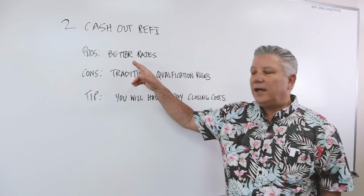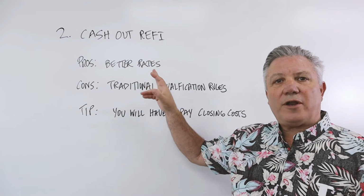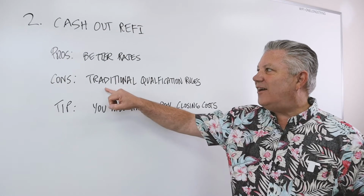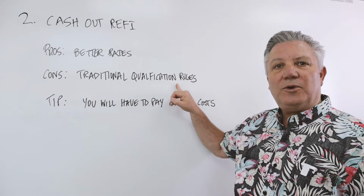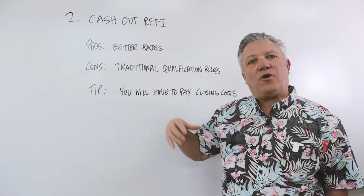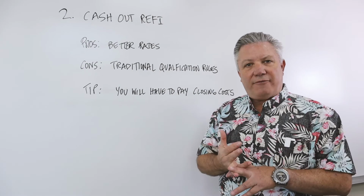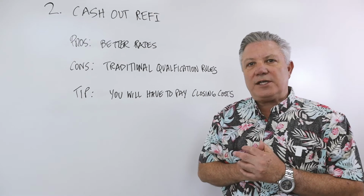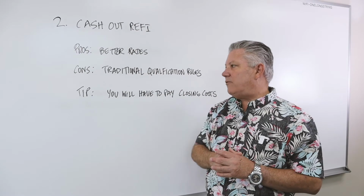Some of the pros, you will be getting a better interest rate because it is part of a standard loan program. The cons are kind of the same. You have traditional qualification rules, in that the lender is now qualifying you in particular, that you have a great job, that you have income, that you have money in the bank, etc. All those things that they ask you for in a traditional loan, they're going to ask you in a cash out refi.